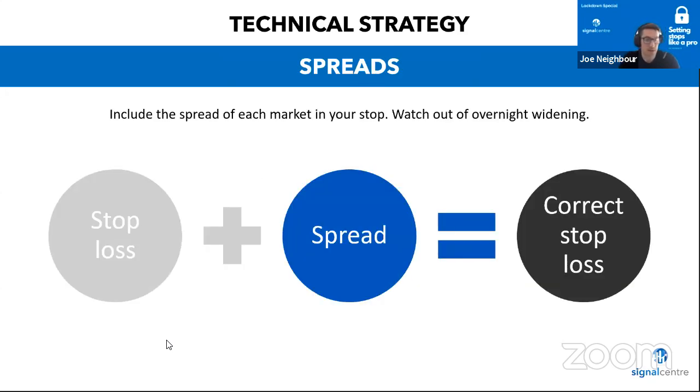Something else to bear in mind when you're placing stop losses is spreads. Obviously, we all trade with different brokers and spreads are different wherever you trade. What I would always suggest is that you add your spreads onto the stop loss itself. So if you're buying, let's say, euro US dollar, and you have a stop loss at 1.0693, then you would add the spread to that to include it in your position size calculation. So if you've got a 1 pip or a 2 pip spread on euro US dollar, rather than having it at 1.0693, put it at 1.0691. So then the price actually has to go through your level to the sell price, to the buy price, in order for you to get stopped out.